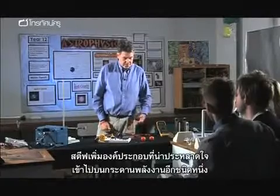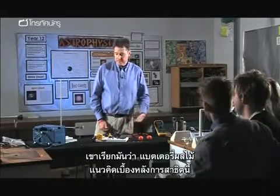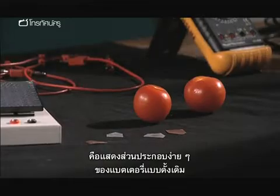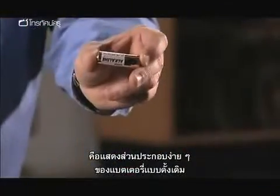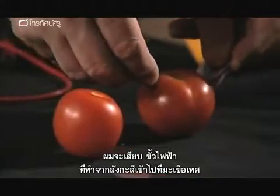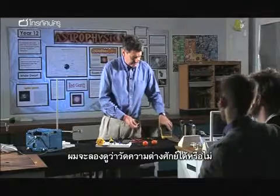Steve went on to add some more surprising components to the energy board. He called them fruit batteries. The idea behind this was to show the basic ingredients of a conventional battery. I'm just going to stick these 2 zinc electrodes into the tomato. And I'll just see whether I can measure any voltage.